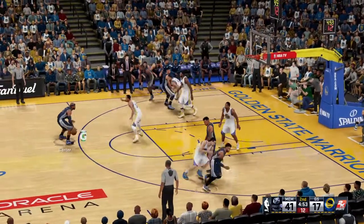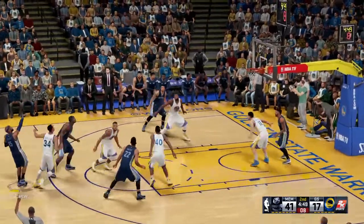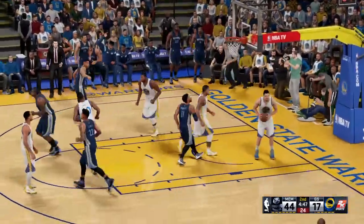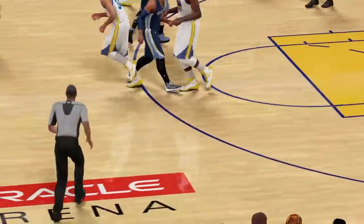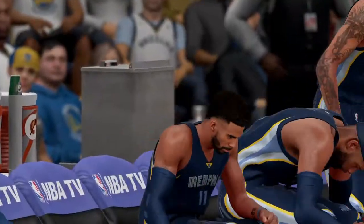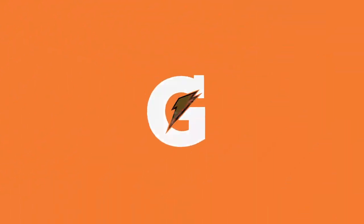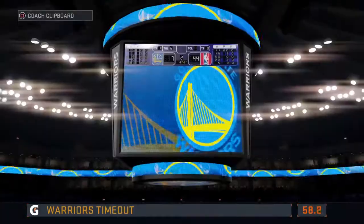Conley dishes to Carter, screen by Lee. From outside the arc, and Vince Carter good for 3. Carter's got himself on the board with 3 there. There's been a huge discrepancy between these teams and their effectiveness from the three-point line. It has been pronounced, no doubt about it. Definitely a big factor to this point in the game.